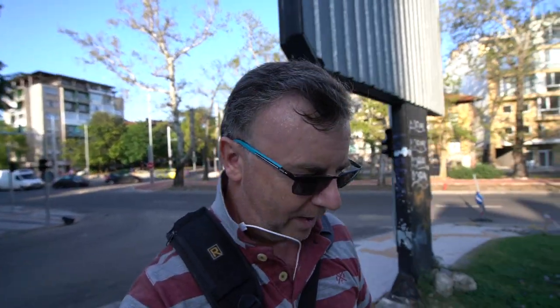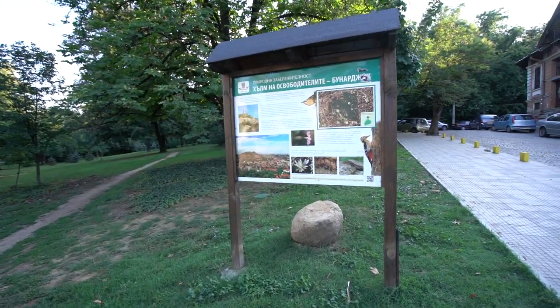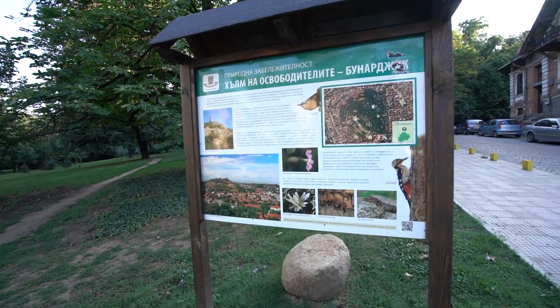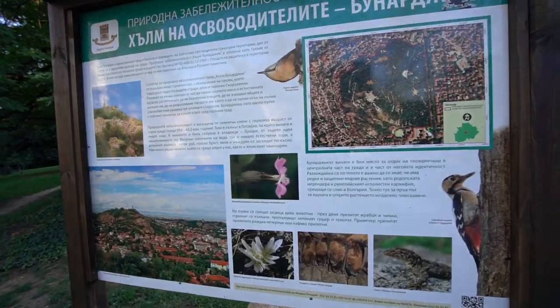Exploring Plovdiv. Now, I have walked across the river from my accommodation into the town, and I'm going up one of the hills to get some nice views for the sunset. Now, I found a sign which has got some instructions and some directions in, some information about the place, but it's all in Hungarian. So I've no idea what it says, but I get the idea.